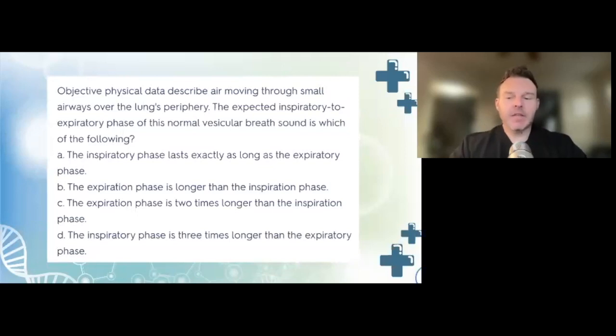The correct answer is D. The inspiratory phase is 3 times longer than the expiratory phase. These are normal breath sounds. The inspiratory phase is going to be, again, 3 times longer than the expiratory phase.